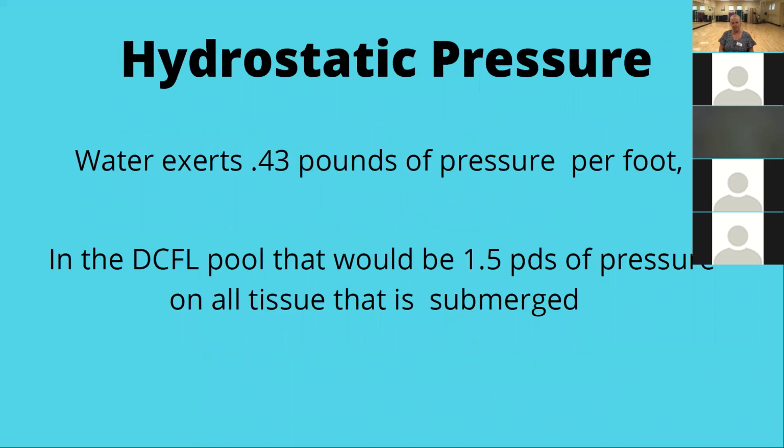All right, next slide. Now moving on to the hydrostatic pressure. Water exerts about 0.43 pounds of pressure per foot. So in our pool at the Duke Center for Living, that would be about 1.5 pounds of pressure on all the tissue that's submerged. Now, that's a pretty big deal. A lot of people wear compression socks and stockings to decrease their swelling and increase their blood flow. So the pool basically does the same thing.